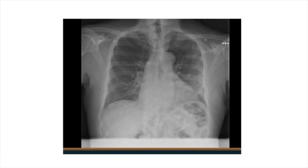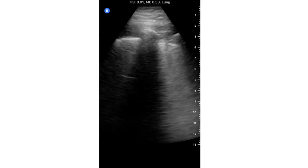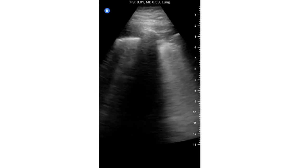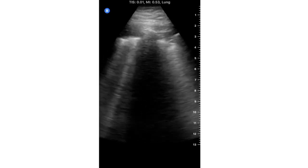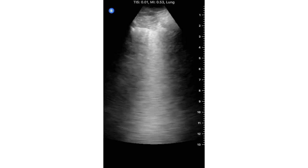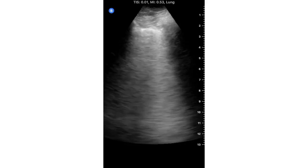Instead, they're having B lines. So this is a 70-year-old chap who, as you can see, has some left basal consolidation, and he's COVID positive. He's got typical symptoms. When we scanned him, I expected to see consolidation, but instead we saw lots and lots of B lines. So is this something that we're just seeing with COVID pneumonia, and they're not having the typical consolidation to initially start with? And there you go, more and more confluent B-lines he had rather than consolidation.